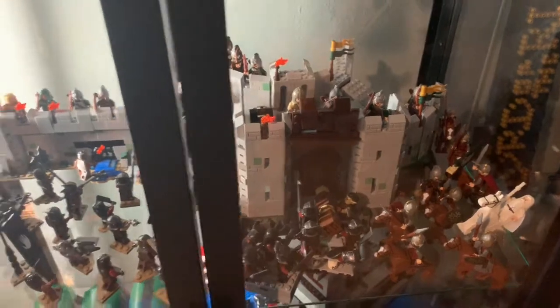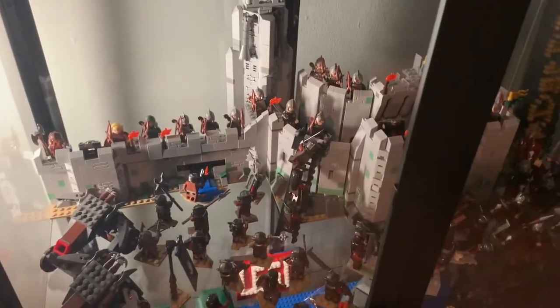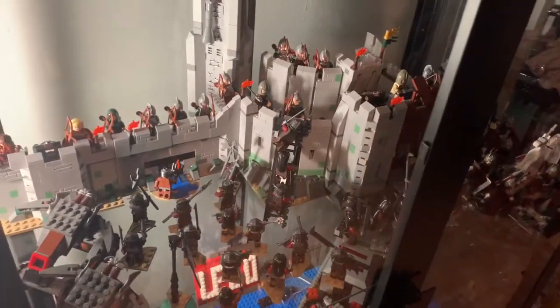We got all of my Rohirrim. I did get one more AMR, one more Rohan Archer, and a couple more Orcs since my last collection video. But either way, it still looks pretty amazing in here. I wouldn't have bought this cabinet if it did not fit Helm's Deep.